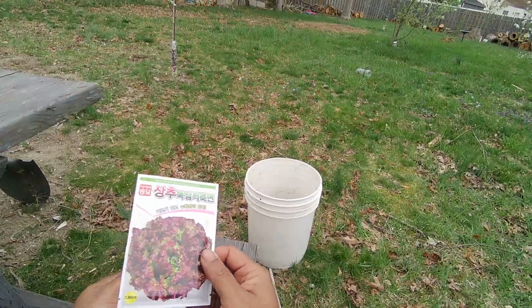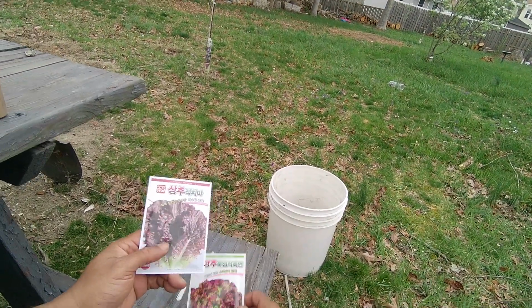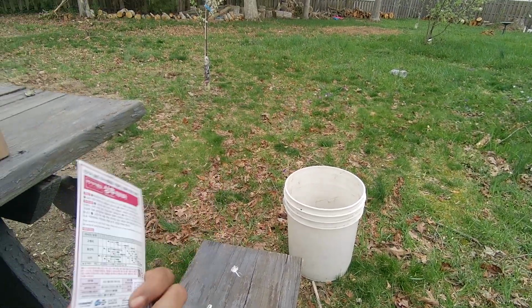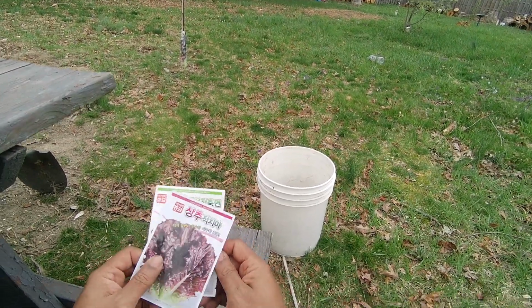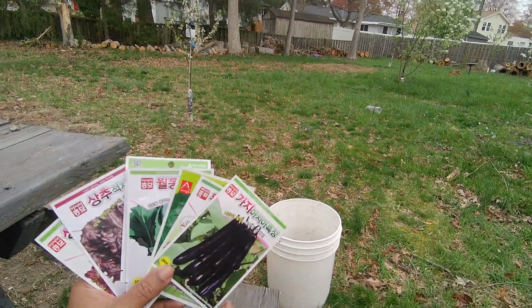This is your typical red leaf. And here's another form of a red leaf. I think this is called Shriek. Shriek. Not Shrek, but Shriek. Asian seeds.